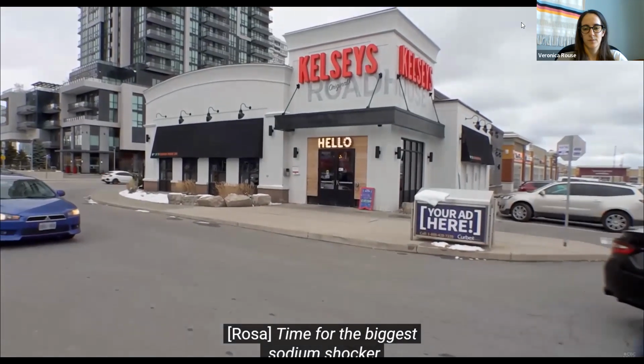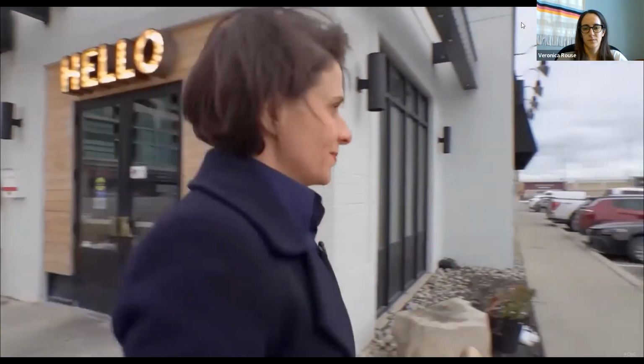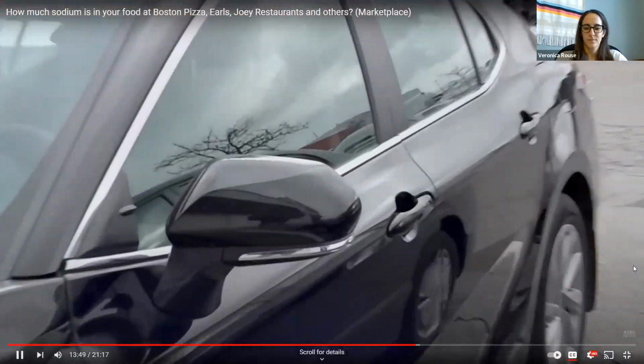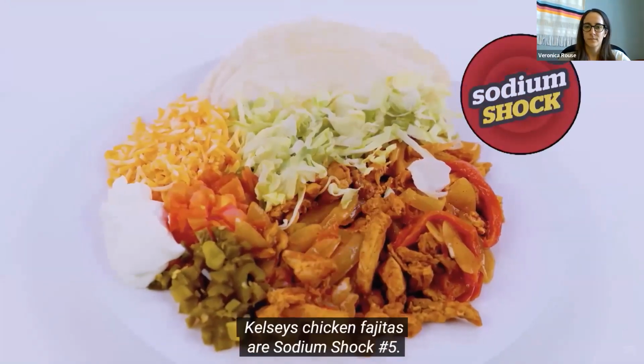Time for the biggest sodium shocker on our takeout spree. Kelsey's Original Roadhouse. Here we go. Chicken fajitas. Kelsey's chicken fajitas, our sodium shock number 5.